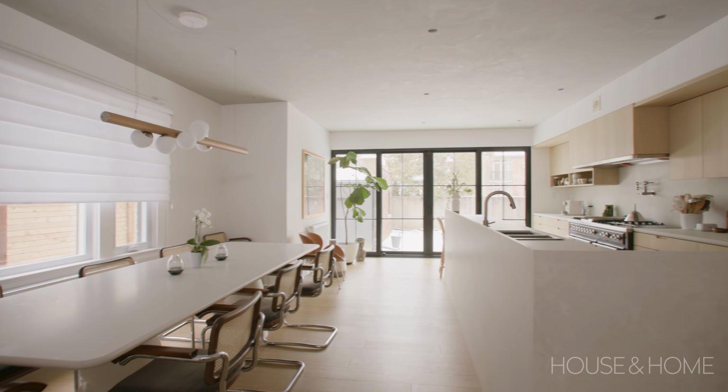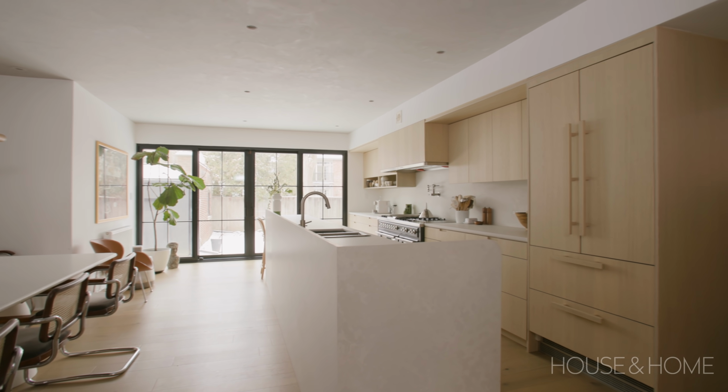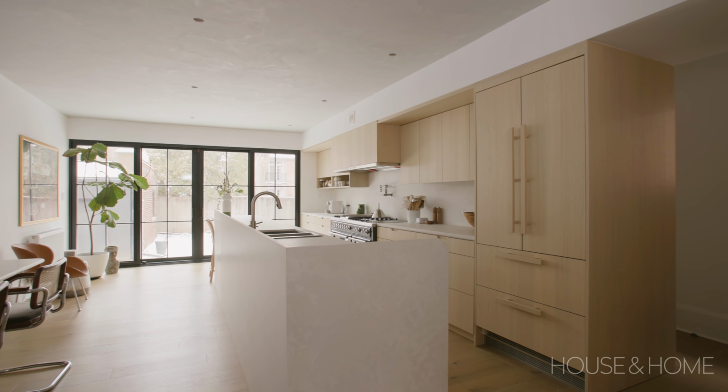The aesthetic we were going for was very clean, but on the other hand, you don't want to go too far. We really wanted to make sure that we listened to what the house had provided in the past, but what we wanted to provide to the house in the future.